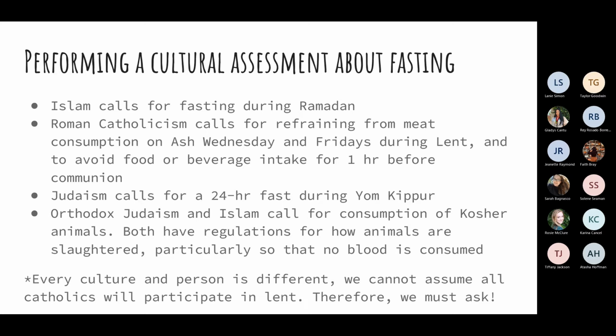As nurses, we are expected to know a little bit about some of the more common fasting times. However, not every patient we care for will fast. So you might be caring for a patient that is Catholic, but they just might choose not to fast, and that's totally okay. So we always need to perform a cultural assessment about fasting and always ask your patient.